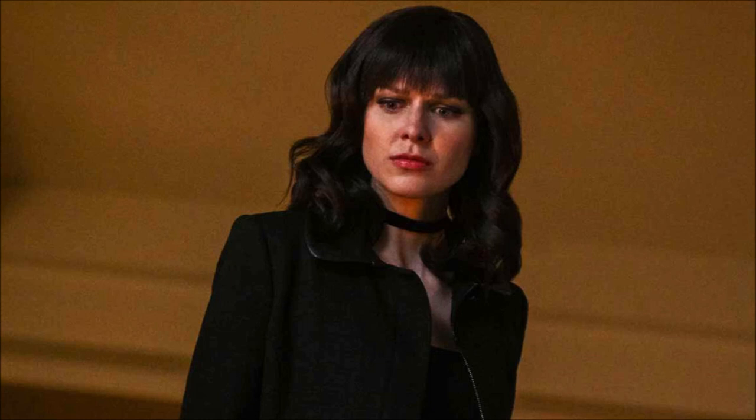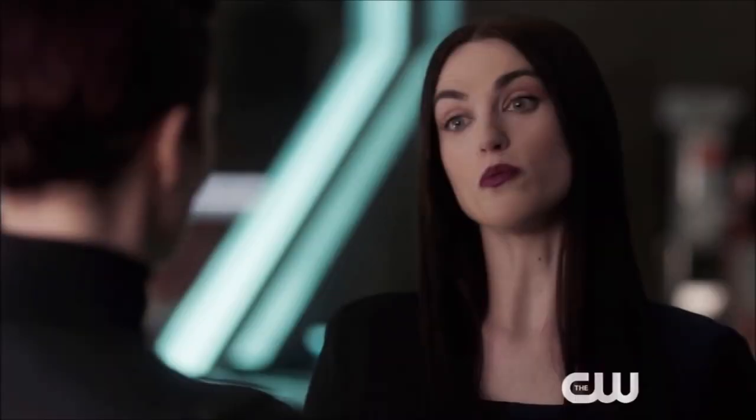Alright, so the first shot of the trailer, we see Lena, and Lena is with Alex, and she reveals to Alex that Lex has a clone of Supergirl. Her name is Red Daughter. So that revelation is going to be new to Alex. She hasn't found out yet. Obviously, she knows about the attack. She believes that it's not Supergirl. And so I don't think there's going to be any big reaction. I think Alex is just going to go with it.